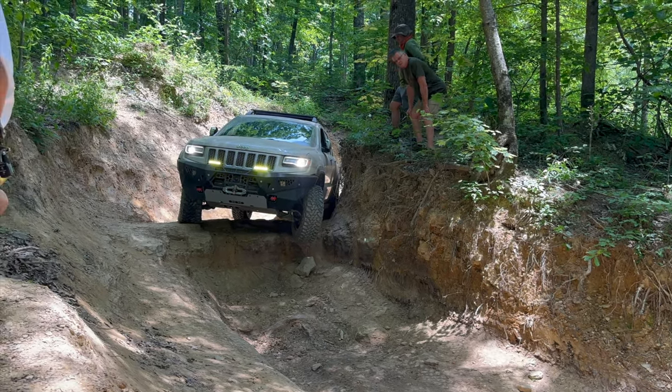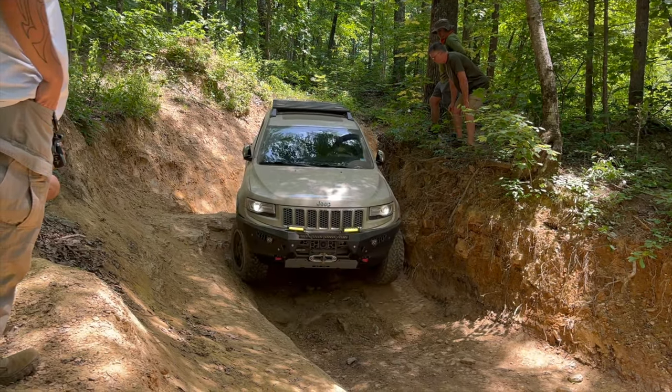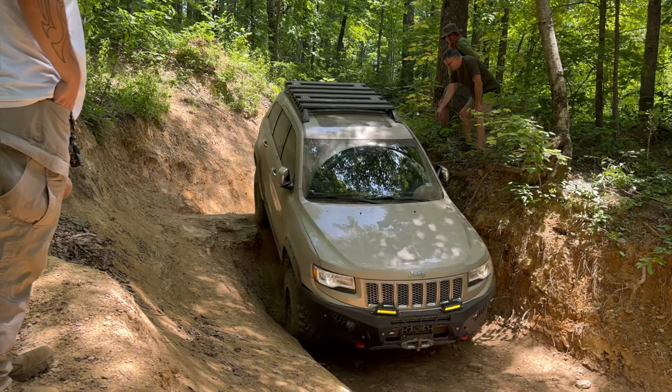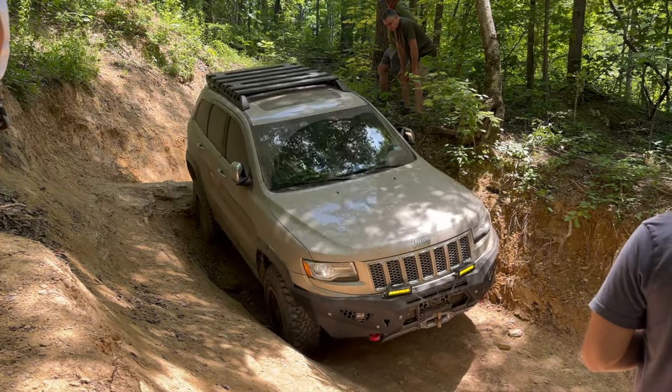Going down. Here it comes. Yep. There's your tails. Good. Very good. You're down. That's it. Nice and slow. Real slow. Yep. Nice and slow. That's your back end.